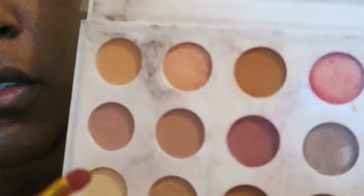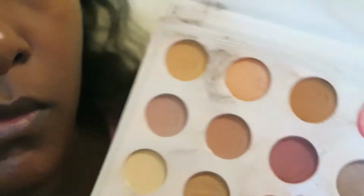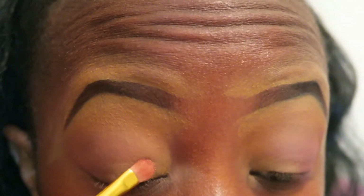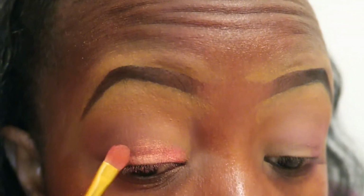And I'm going in with, I'm actually obsessed with this color. It's pinkish, it's a shimmer which has some hints of gold inside the pinkish, and I'm just packing it on my eyelid, and as you can see, this is actually the true color of the shimmer itself, and I'm obsessed with this color. I don't know why this color seems to draw my attention every time I open that palette.